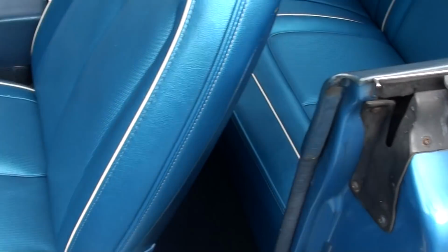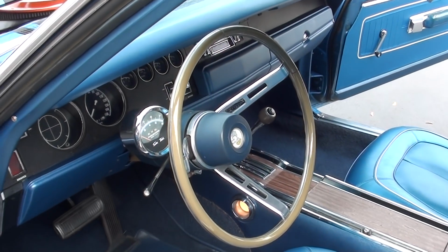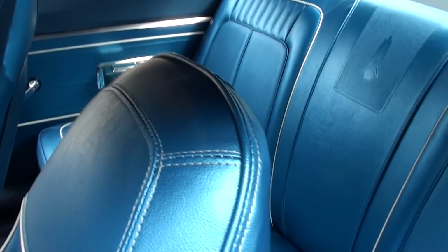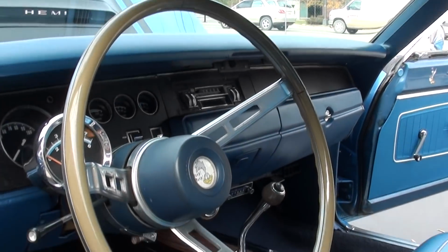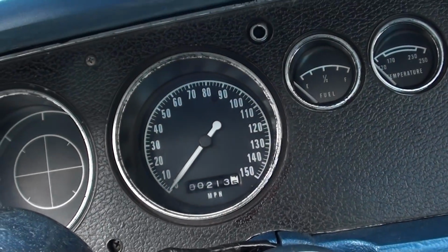I like stuff like this. I just think it's cool. Bucket seats, console. It's got the old style sun tack in it. That's a rare option. About 90% of these cars were bench seat with a column shift. Buckets with console are not easy to come by in a Roadrunner. 213 on the odometer now.